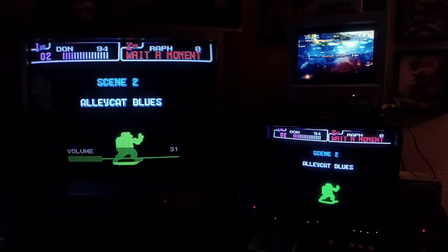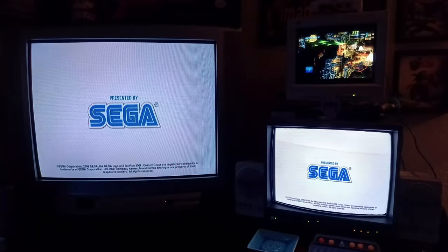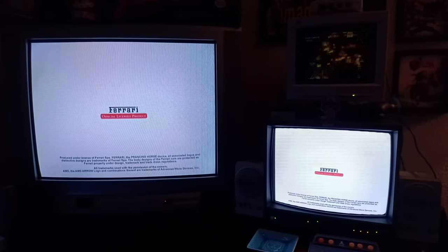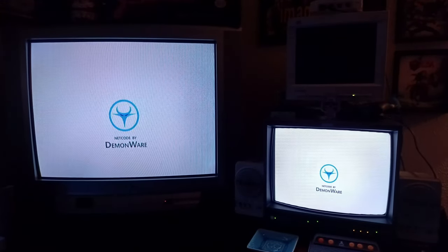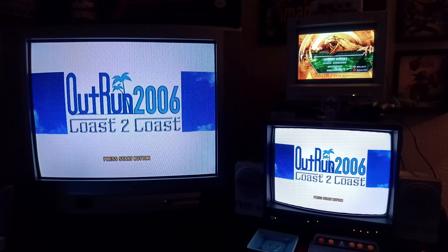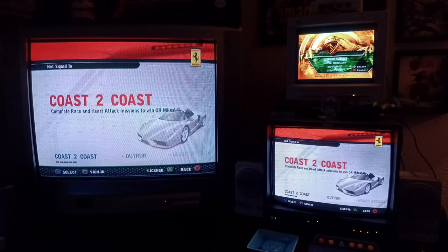Alright, Super Nintendo ain't the only console I play on here, man. Let's go check out some PlayStation 2 with it, baby. On the PlayStation 2, running some factory component cables, it just looks so beautiful on both my Toshiba and the Ikegami. This is Outrun 2006. This is one of the best racing games you can ever get, y'all. They did a really good job doing this one.